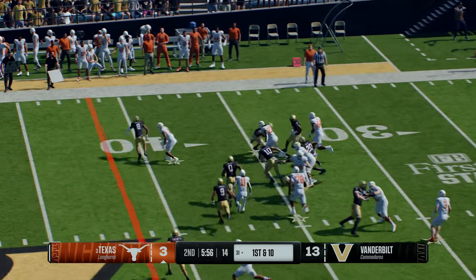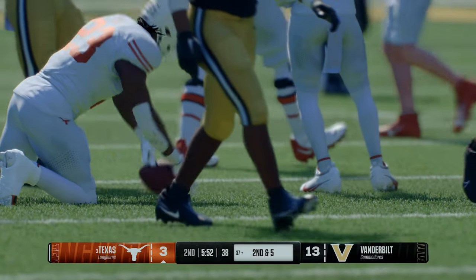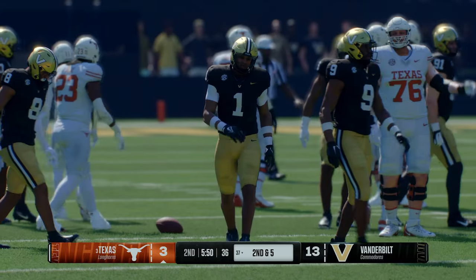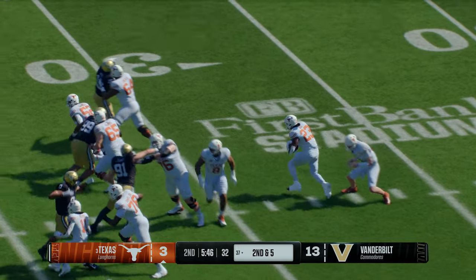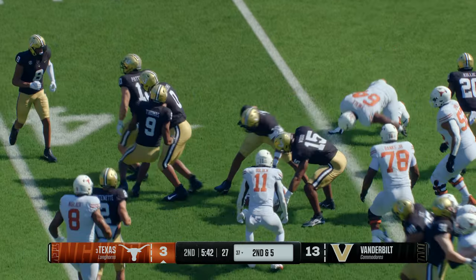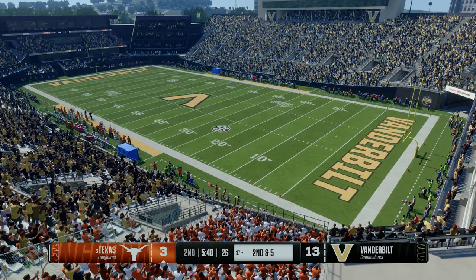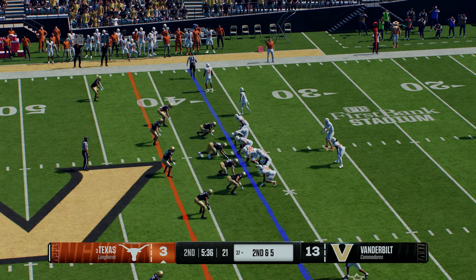An inside give now from the shotgun. Solid gain, moves the ball to the 37. Great offenses are able to stay ahead of the chains, and runs like that on 1st down are exactly what I'm talking about. Now you have a lot that you can call here on this 2nd down. Different pre-snap look from the linebackers now. No huddle now for the offense.